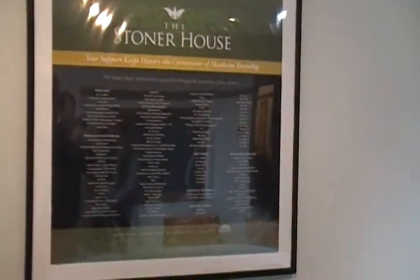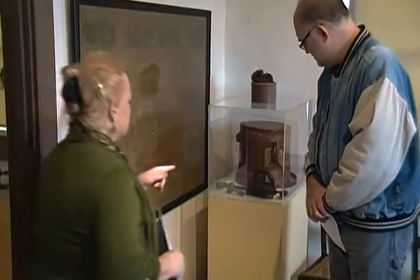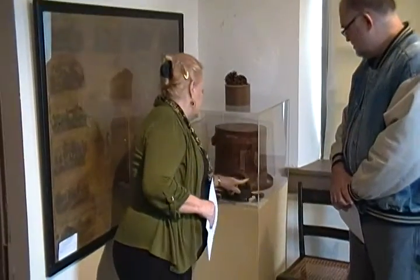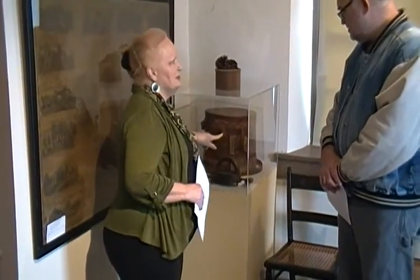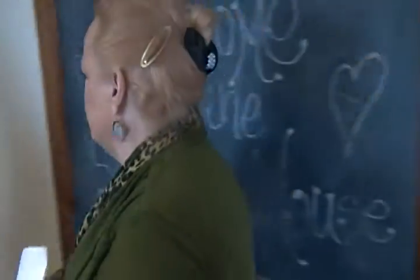Okay. Ice cream or butter? I don't know. Well, sometimes we have mystery objects that we're not exactly sure what they use it for, but that seems to be more of a butter scoop. Okay. So anyway, well, that's it for the community room. Let's move into the museum room.